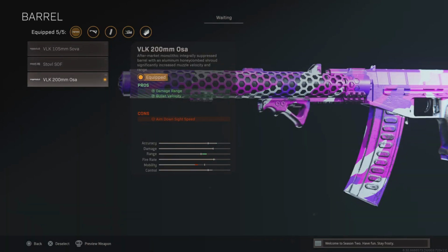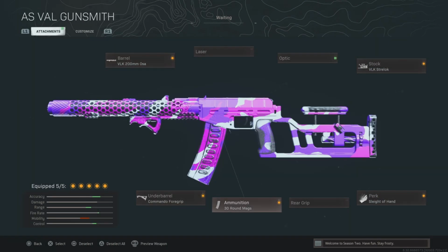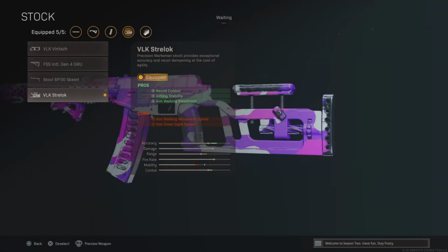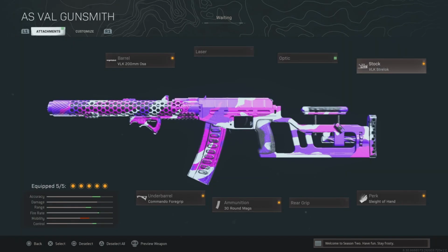So we've got this barrel for the increased damage range, commando foregrip, 30 mags, sleight of hand, the Strelok stock for the increased movement and stuff like that, recoil control, etc. And that is actually the fastest time to kill weapon in Warzone at the moment. If you guys didn't know, I'm pretty sure the actual fastest is the LMG, but this is the fastest weapon when it comes to weapons people actually would use, and this is a very, very good class.